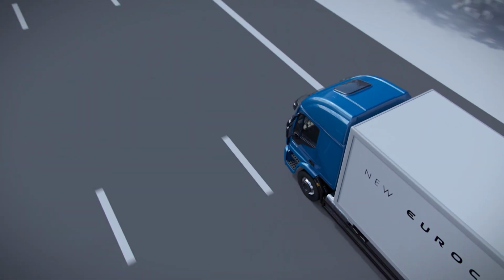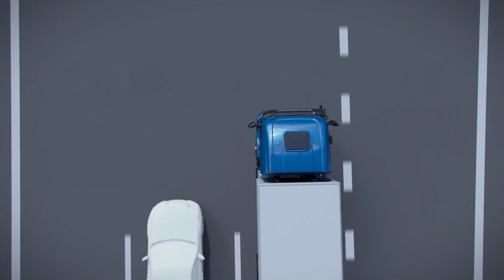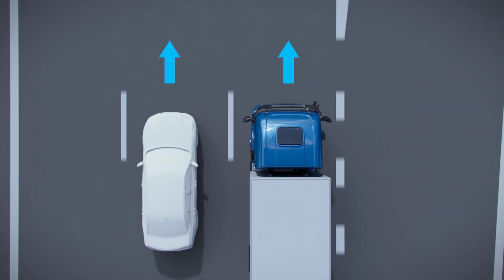The Advanced Emergency Braking System can only detect vehicles moving in the same direction and may not recognize vehicles of small dimensions or to one side of the vehicle. The system does not recognize pedestrians.